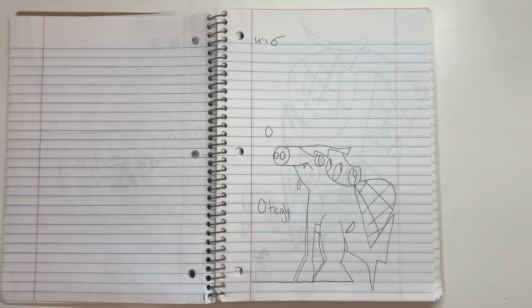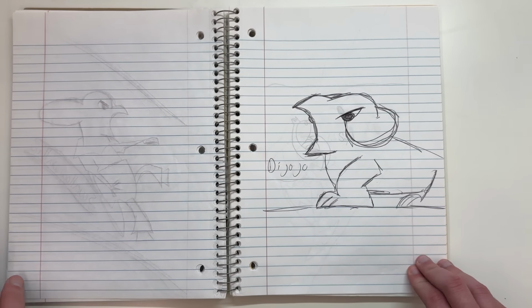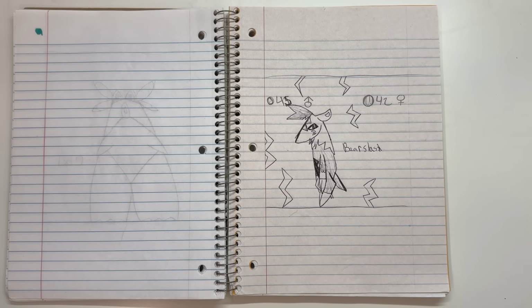Okay, oh my god, I thought I got over the whole copying Pokemon as I went into 4th and 5th grade, but these are still blatantly copied. Skipping over a bunch. This Otter line is pretty sick though. However, again, they have no concepts. This is literally just a realistic cicada. Swallow Wallow is pretty cool, and it evolves into Daijojo, because it digests. I did like Obel, but there he is, Bearslash, the evolved form of Bear Pass.